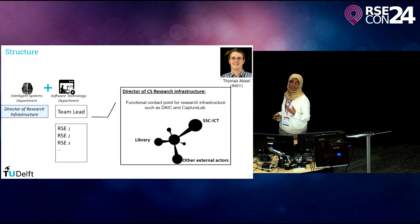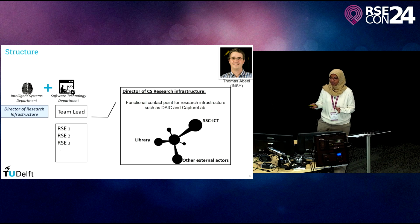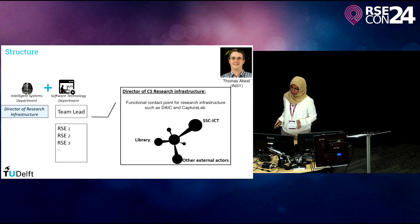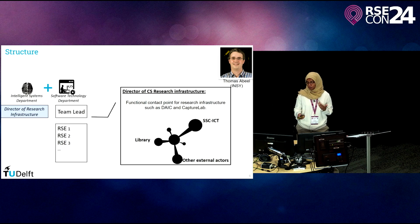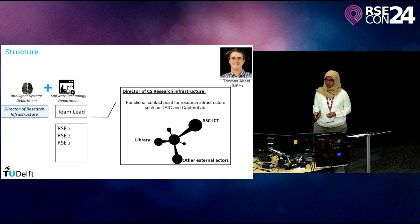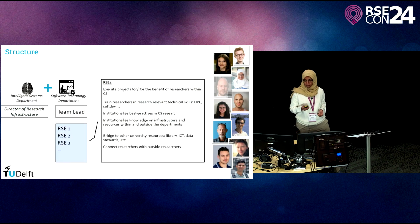We also have a Director of Research Infrastructure, and the idea behind this title is to ensure that infrastructure is emphasized within any discussion about research and research support. Now it's one of the team leads, but the idea is to rotate between the two departments. The director would be the functional contact person between the researchers and their needs, ICT, and other external actors, whether hardware providers or cloud providers. Infrastructure could be HPC, of course, but also other specialized labs like our own capture lab.